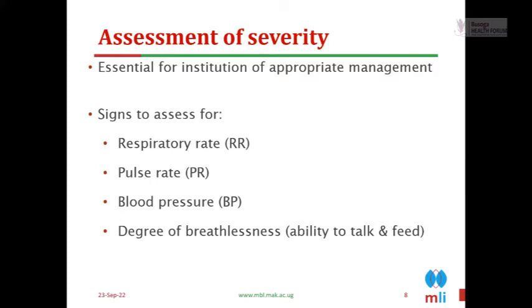Many times people come when they're having an attack and they're just staring at us. Don't think that children are being naughty. They are reserving all the little oxygen they have to live, so they cannot talk. Find out from the parent, is this child able to feed, or are they feeding with difficulty? So do that rapid assessment of the respiratory rate, the pulse rate, the blood pressure, but go ahead to get the degree of breathlessness by assessing the ability to talk and to feed.